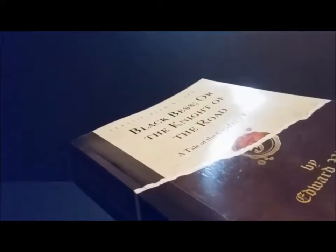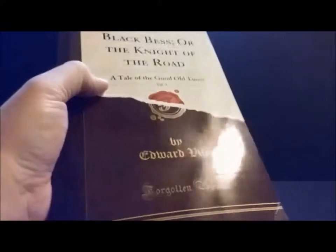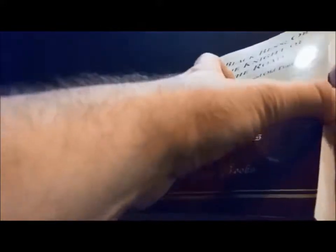And this is Black Bess or the Knight of the Road, which represents the famous British 18th century outlaw Dick Turpin, among others. You can see it's actually huge. It's really heavy to hold up. But this is the longest Penny Dreadful ever put out. It's over 2 million words. And you're going to see why here.